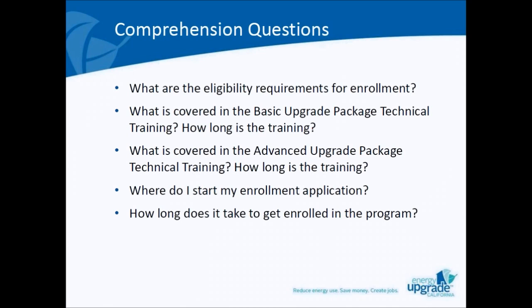So we'll review the answers to the comprehension questions. Right now, what are the eligibility requirements for enrollment? So those are those 5 steps we discussed earlier. Attend a participation workshop, which you all are doing now. Meet the eligibility requirements. You can actually find those on page 9 of our contractor handbook. The handbook is available on our website, buildagreenutility.org, under resources. Just select the document library and you'll see the contractor handbook at the top of the page.